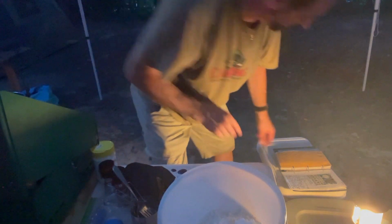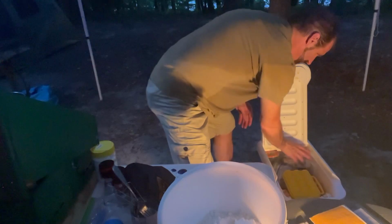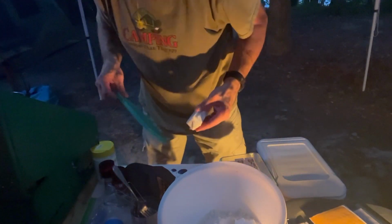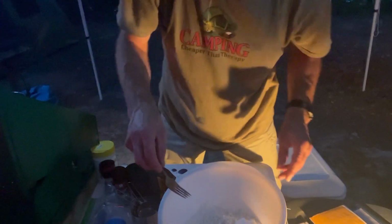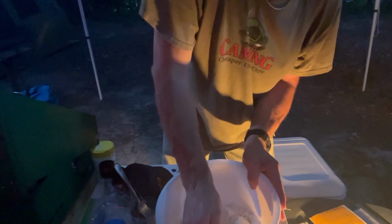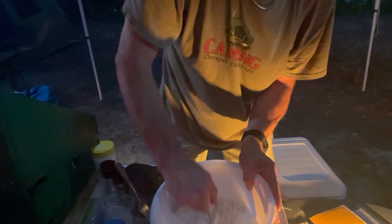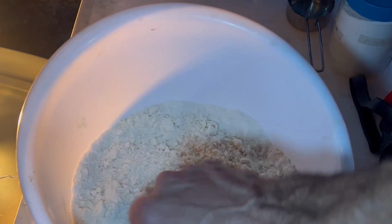Hopefully the butter is colder than the... Wendy packed it into a container so it wouldn't get soggy. She's a smart woman. Do it in a minute. I'll probably chop the other one, the full stick, into a fine meal. I've got a couple big pieces of butter in there, but it's a little bit more mealy.